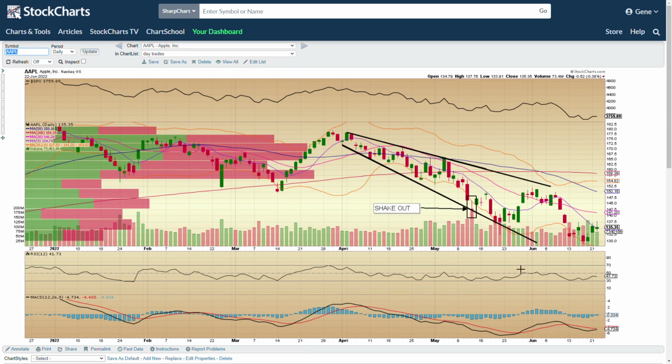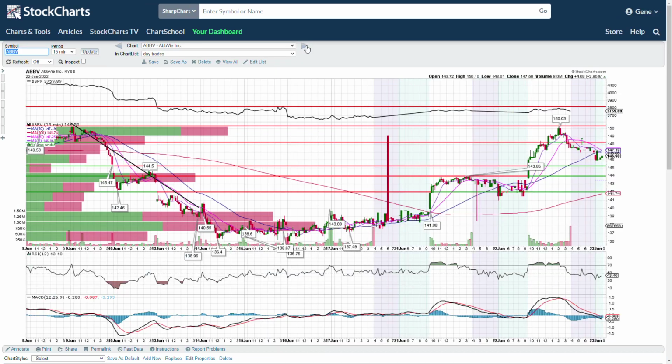Apple went right into the 9 MA yesterday. So the 9 on the daily charts is a big spot for a lot of names right now. You can see AbbVie, they came after the healthcare, the big pharma sector yesterday. AbbVie has had two really good days. Let's go look at the daily chart.